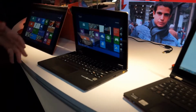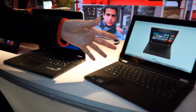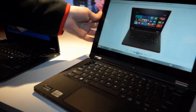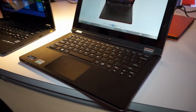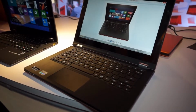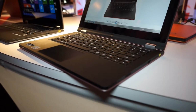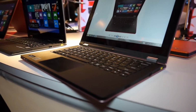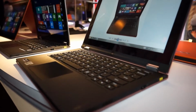So what's new at CES for the Yoga range is this product here, which at first sight doesn't look any different. It's the Yoga 11S. It is the same as the Yoga 13 on the inside, so it's running a full version of Windows. It's Intel Core, it's an Ultrabook, but it's in the 11-inch form factor. So it's a bit lighter than the 13-inch, a bit more compact, and we think will be a great choice for people looking for a convertible product this year. And again, it's running full Windows 8 on that?